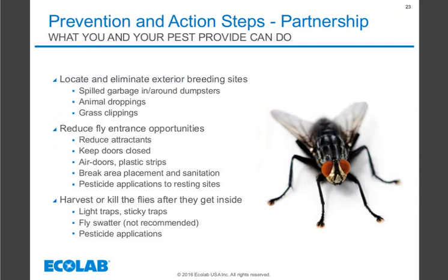So what you and your pest management provider can do, it should be a partnership. There's no silver bullet. There's no single thing that can be done. It has to be a variety of things that you're working together on. So locate and eliminate breeding sites. Well, of course, that's going to be the garbage area, so that needs to be well maintained. There can be animal droppings or manure, as we talked about. Grass clippings can ferment, so if they're bagged and the bags are left open, those are very attractive to bottle flies in particular. So very good seal on the garbage. It needs to be removed regularly so it's not piling up.